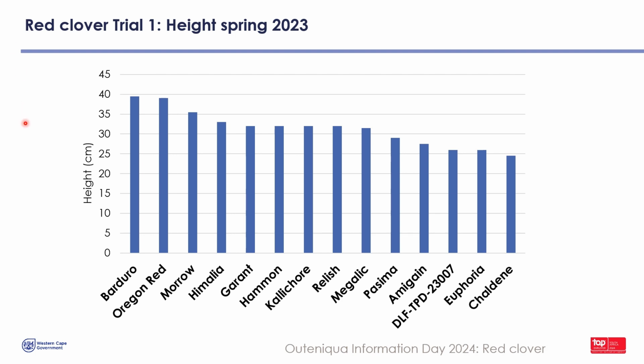If we look at the height, this is the mean height in the first trial of all the varieties in spring, and Oregon Red and Barduro were the tallest at about 40 centimeters, right down to the shortest variety on the right-hand side here, which reached a maximum of 25 centimeters. So quite a range of heights that these different varieties are able to attain, and this may be an important characteristic if one considers mixtures, and especially if mixtures contain tall growing components like chicory, for instance.